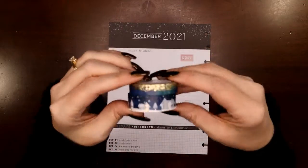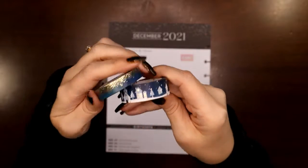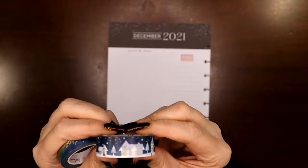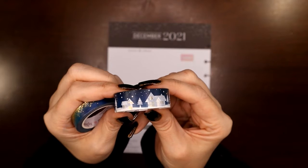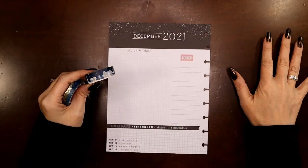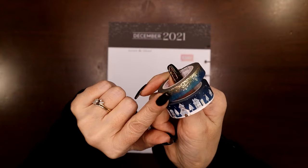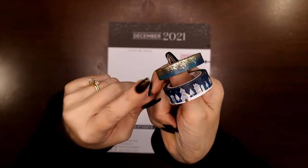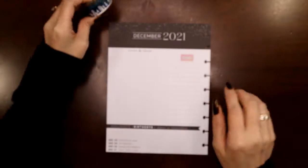So I pulled these two washi tapes, and again, both Simply Gilded. You'll see a lot of Simply Gilded. I feel like this one is like a nighttime winter village, and it goes well with the darkness of the black that's going to be over here on this page. And this one just has such pretty blue, and again with the gold foil. None of my black Stardust washies, that's what this style from Simply Gilded is called, have gold foil. So I'm going to go with this dark, dark blue.